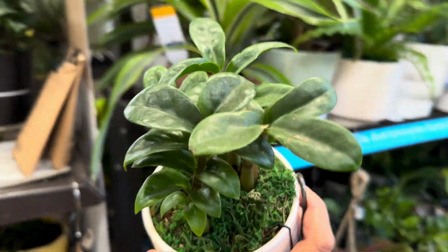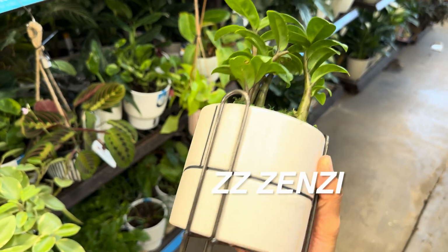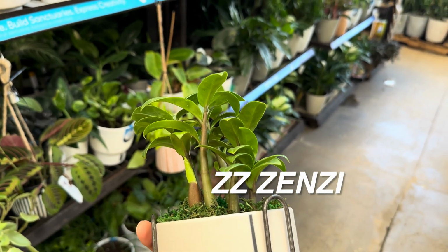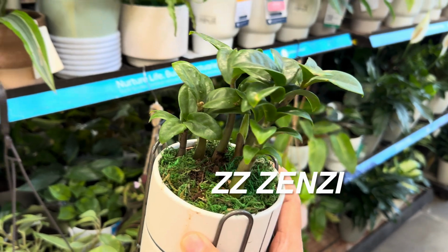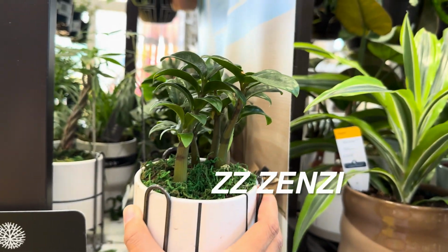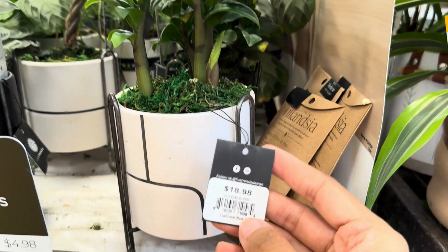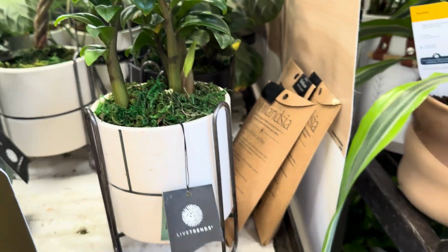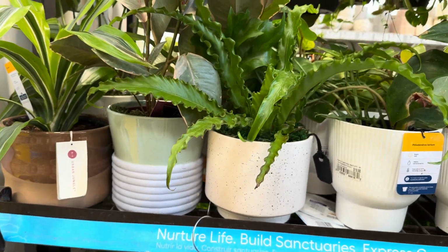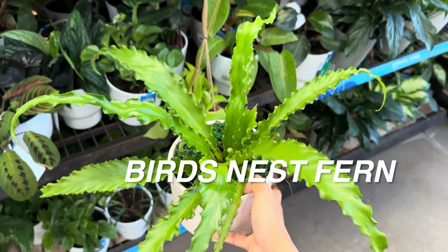Over here is a beautiful ZZ Zenzi plant. And what I love about ZZ Zenzi is it has a more compact growth to its foliage. It is a slower growing ZZ plant, but it is a very durable plant. It's a plant that you can literally put in a dark space and it will still live. It may not necessarily thrive, but you can put it in an area that doesn't necessarily get the best lighting and it will still grow. You can not water it for like 3 weeks and it will still do well. So, you know, those easy to care for plants are the plants that are low light tolerant and drought tolerant. So just remember that whenever you're shopping for plants.